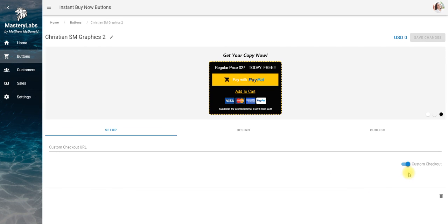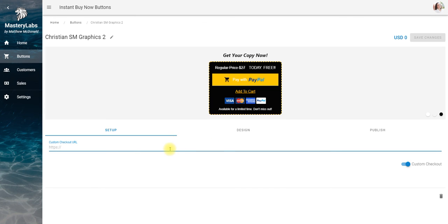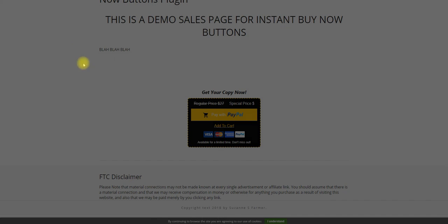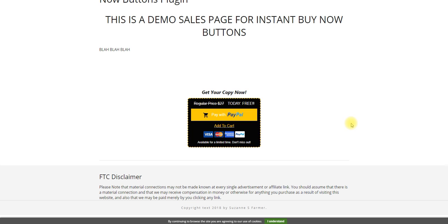When you click on the custom checkout, everything else goes away because you're just sending them to that page. So the page that I'm going to have them go to is this one. Save changes again. And then we're going to go back to that incognito window, and I'm going to refresh it. It should refresh with a button saying today free, and I forgot to change that, but let's click on it anyway.